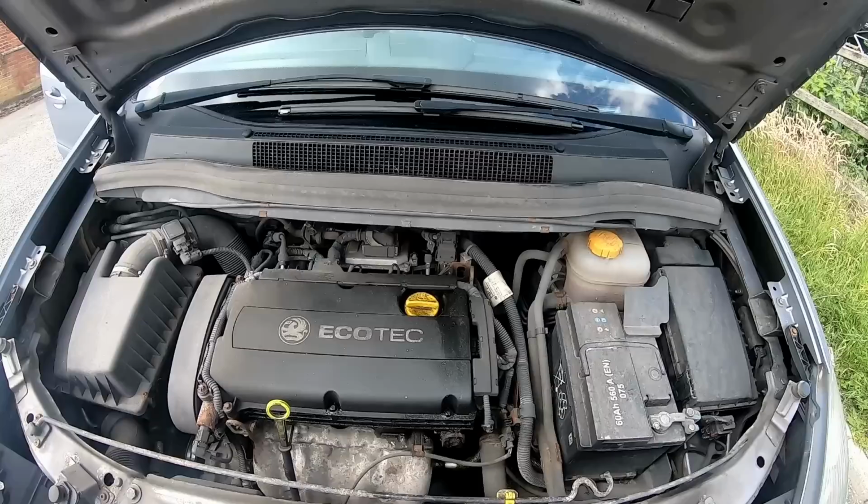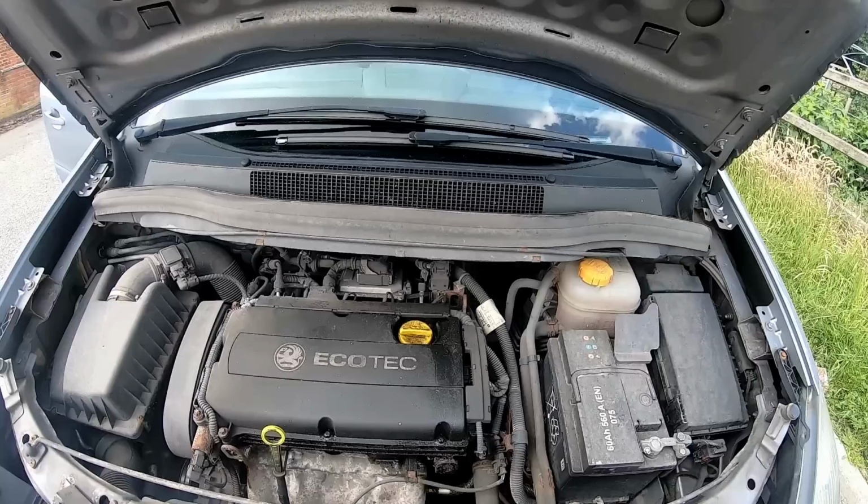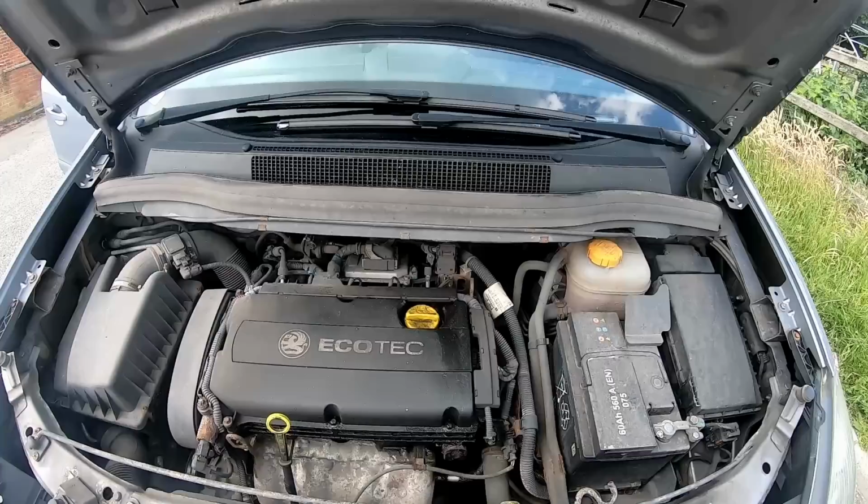The Chevrolet Cruze, which is effectively an Astra J. That's a really good car, but it has got that problem, just explaining, where it's leaking oil onto the exhaust and stinking the whole car out. But it's a really straightforward fix to do. You can just buy a new oil cooler with a gasket, so you can just change the gasket.